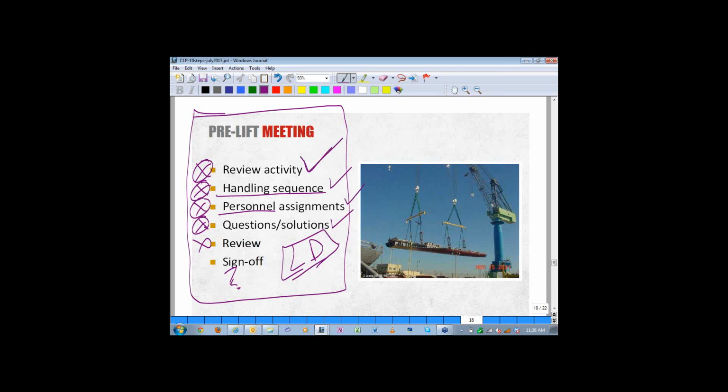These questions and solutions could lead you to a whole other series of 2 or 3 hours of other issues that may arise that the lift planner has not been able to track down or to solve yet. So you may have 2 or 3 pre-lift meetings even within a short series of a couple of days before a large lift, as you resolve these items that are connected to some of the questions and finding some of those solutions.